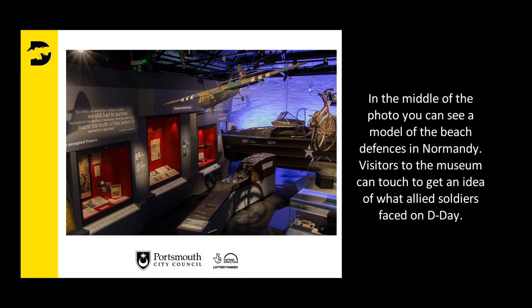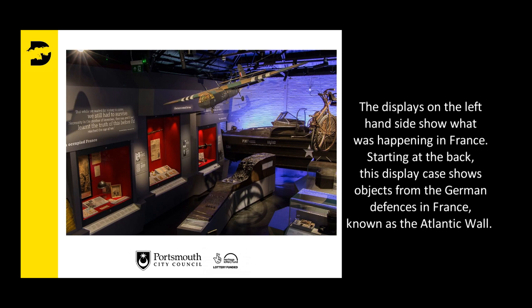In the middle of the photograph, on the floor, you can see a model of the Atlantic Wall, and this shows some of the defences that the Allies faced on D-Day. It's actually a tactile model as well, so when you visit the museum you can touch it and really get an idea of what the troops faced on D-Day when they landed.